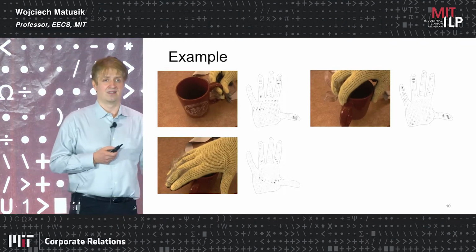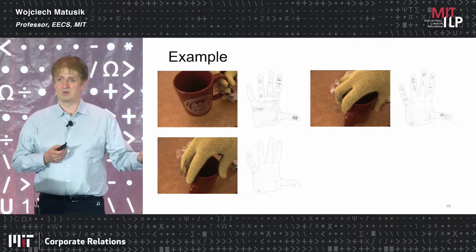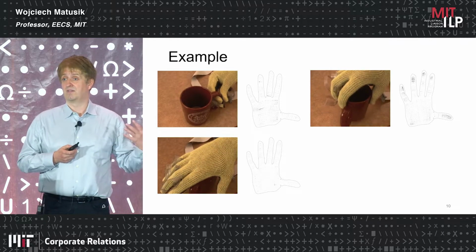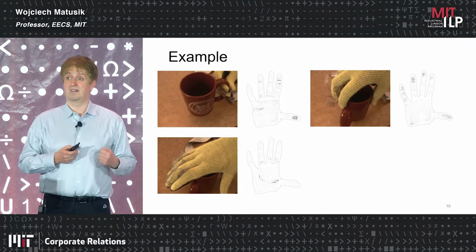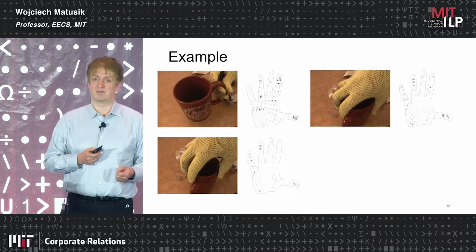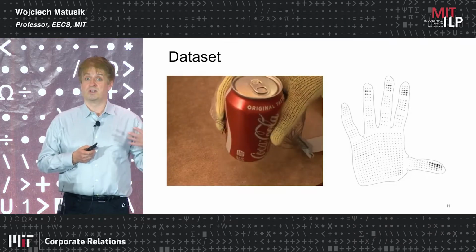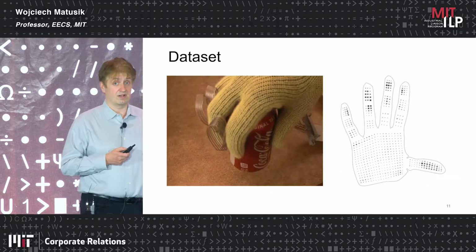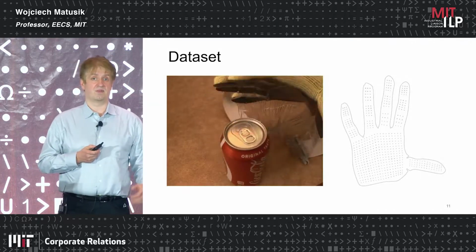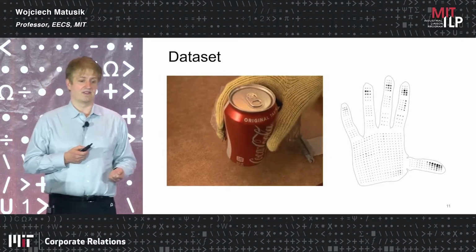Is it a cup? Is it an apple? Is it some other fruit? You can potentially tell this very well. So our task was to figure out whether computers and machine learning models can predict this type of information. As you can see, in order to make machine learning algorithms work these days, you have to get lots of data. So these types of sensors are perfect because you can really take tons of data interacting with different types of objects.